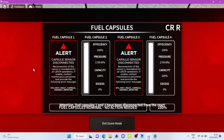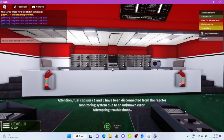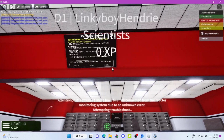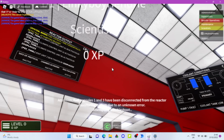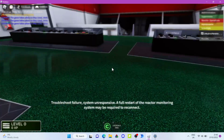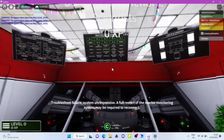Fuel capsules 1 and 3 have been disconnected from the reactor monitoring system due to an unknown error. Attempting troubleshoot. Troubleshoot failure. System unresponsive. A full restart of the reactor monitoring system may be required to reconnect.